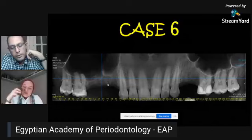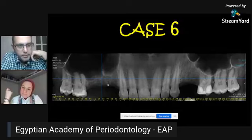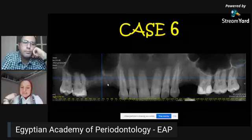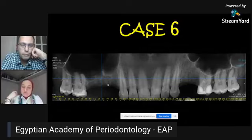I think you're saying that biomechanically it's not accepted. Yes, exactly. In terms of prosthetic failure, in terms of bone resorption around the two implants. Sometimes we go for cantilevers with the most distal tooth, but with more than two implants. You increase the number of implants to avoid the cantilever damages.